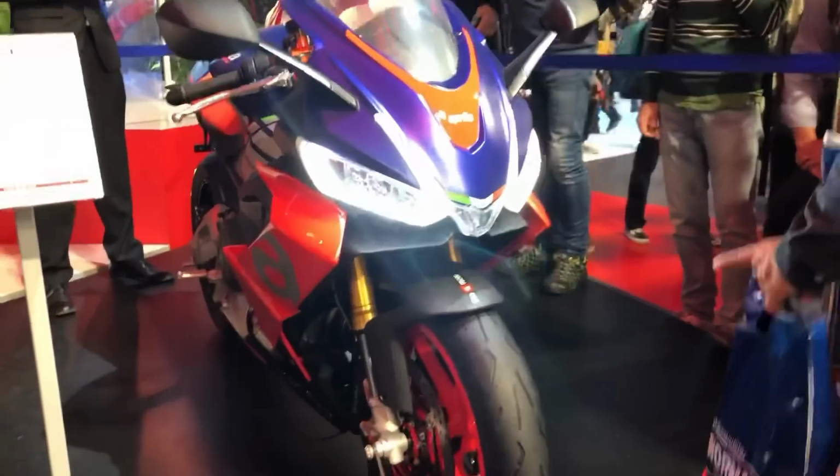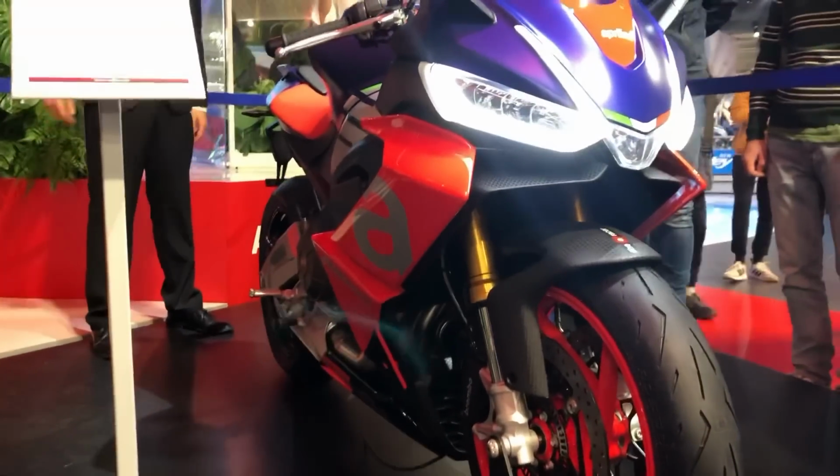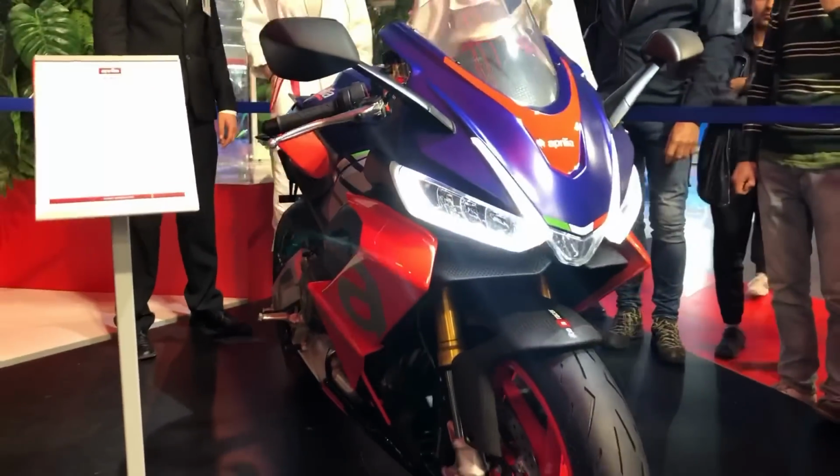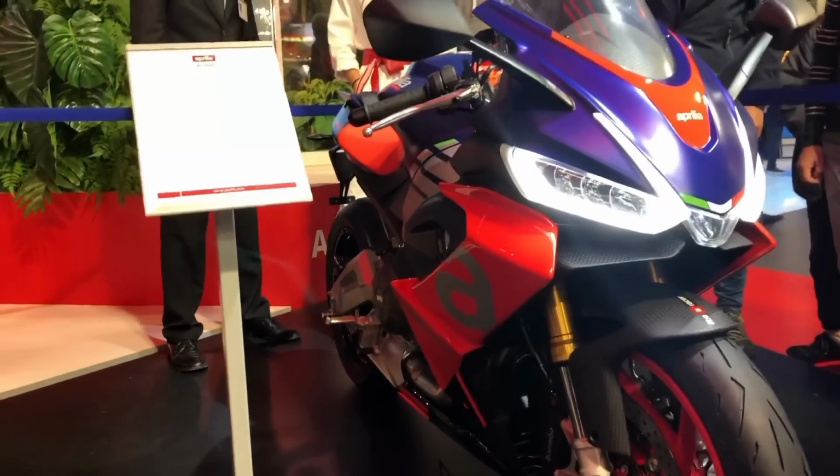Now, the one thing I do regret this year is not getting a press pass. Last year was a lot better because I wasn't around all these people, but it's still pretty cool to see the bikes here, sort of last minute in Milan. But man, this RS 660 looks pretty sweet.